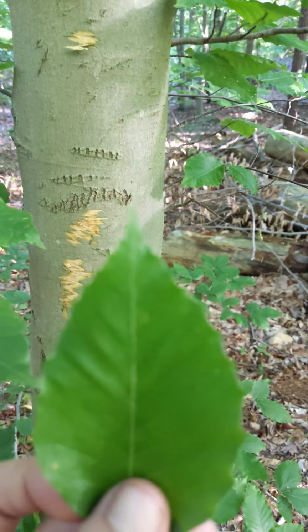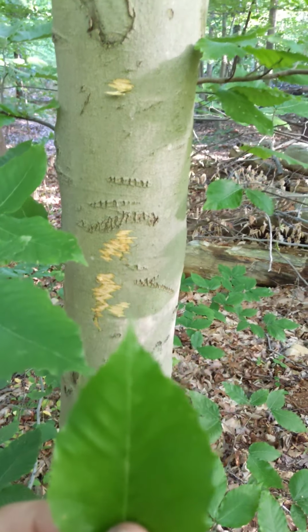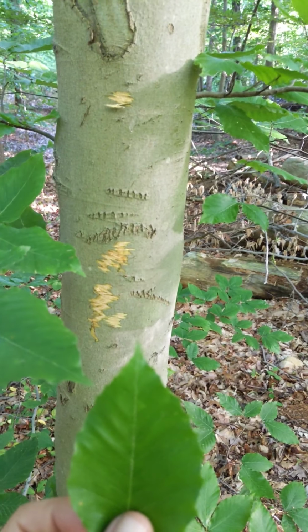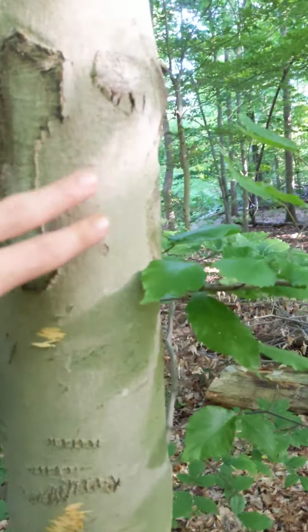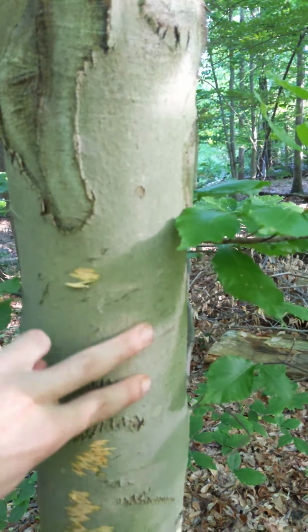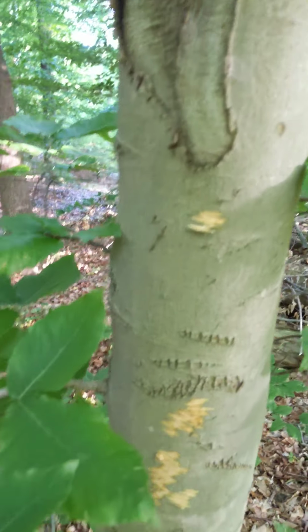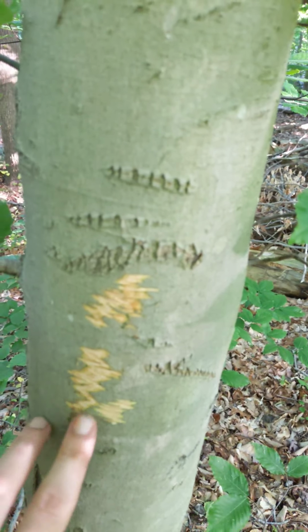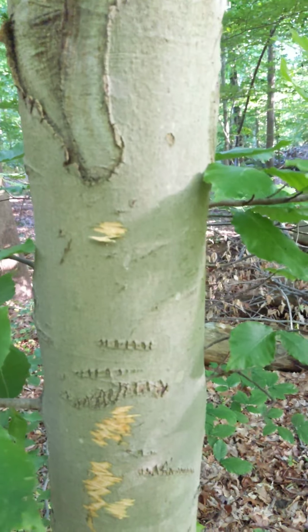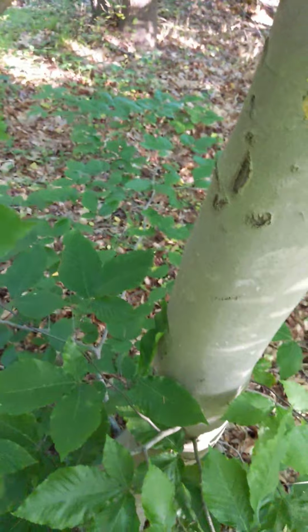Oh, let me refocus. Well, as you can see from right there, the bark is nice and smooth, and also white, hence the name white birch. As you can see, I've been by here before, scraping off little bits of it. And yeah, it's a pretty easy plant to identify.